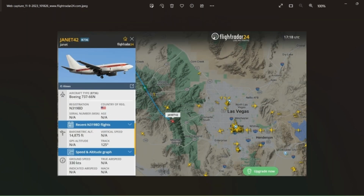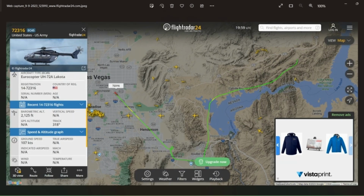Again, there's the Janet 42, and typically, like I said, because I'm repetitive, I gotta say it again, I've been watching them for a little while now. They would typically come down from Mount Charleston and then come down and around and up over the Lake Mead foothills and then back around up towards Erie Reed. But they have not been doing that lately, and I thought this was kind of curious too.